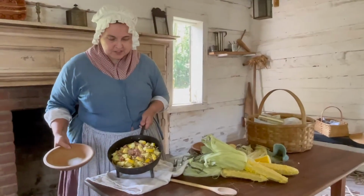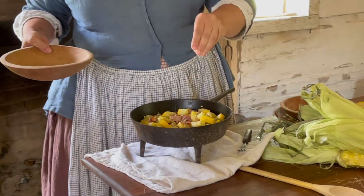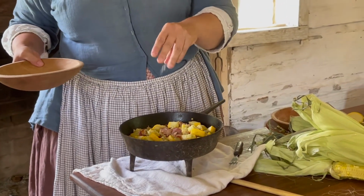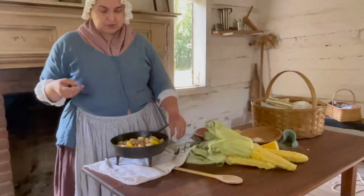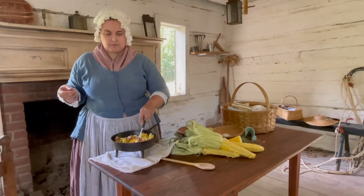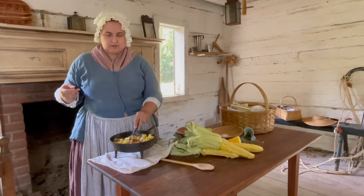So here's our finished succotash, and I wish you could smell it because it smells really good. You can add a little salt to it, a little pepper. And if it's fall, you can actually use pumpkin instead of squash. If you want it to be vegetarian, you just leave out the meat. It makes a good side dish. It makes a good entree. So this is our succotash, made from the Three Sisters, just like the Native Americans would have done it.